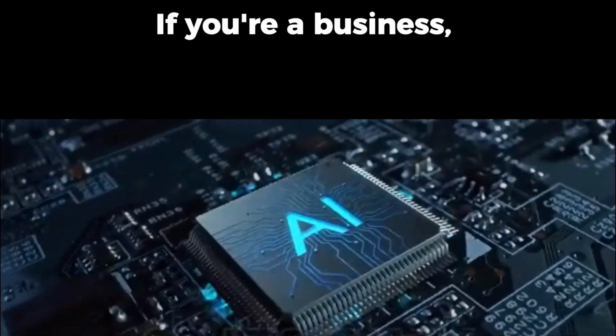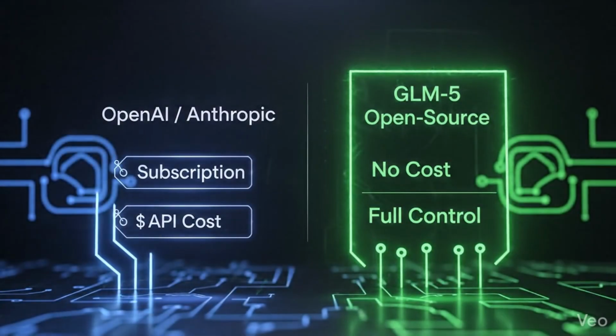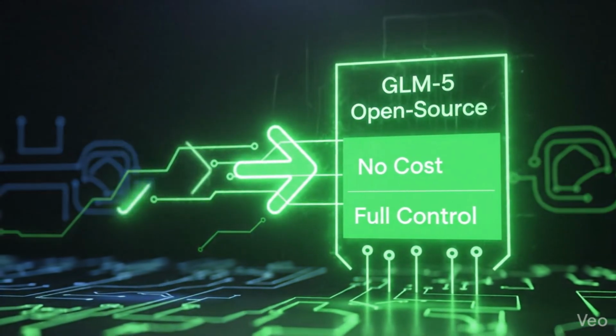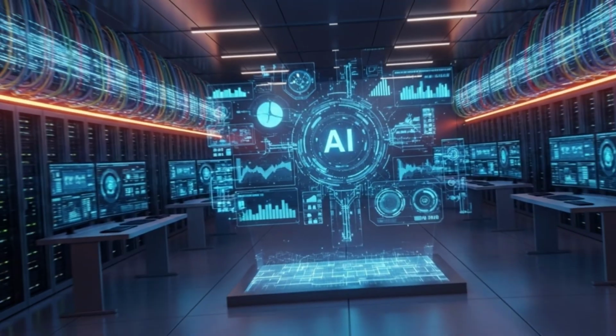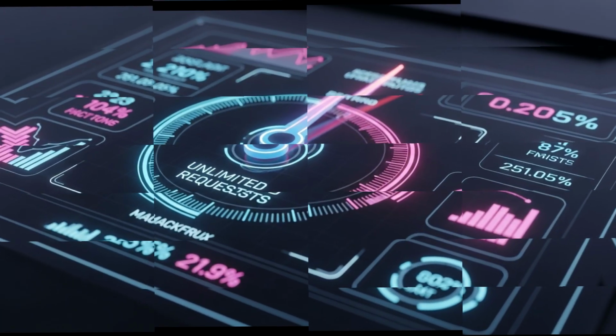If you are a business, this changes your AI strategy. Why pay OpenAI or Anthropic when you can use an open source model that performs just as well? You can fine-tune it on your data. Deploy it on your servers. No vendor lock-in. No API rate limits.